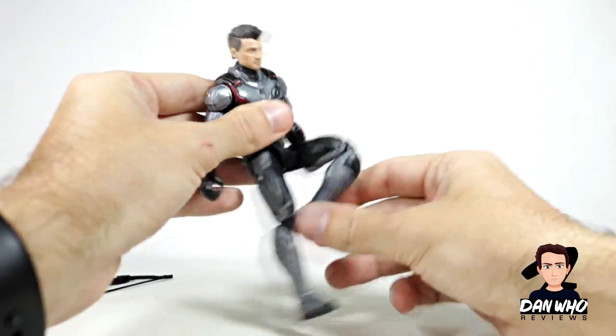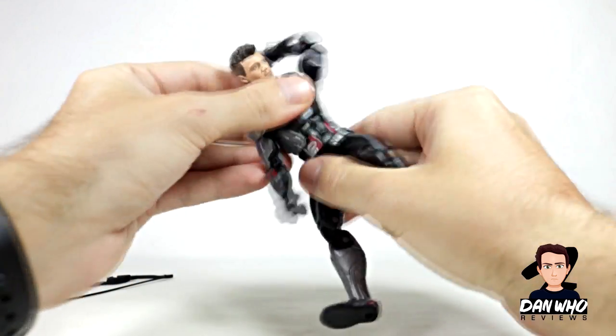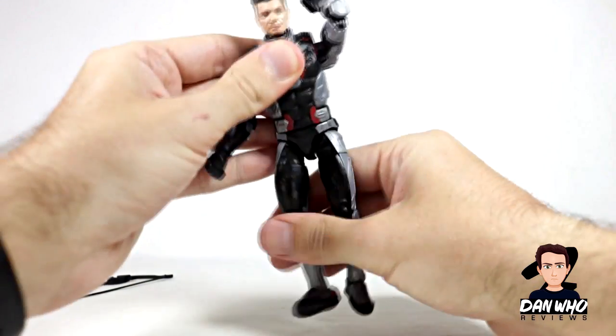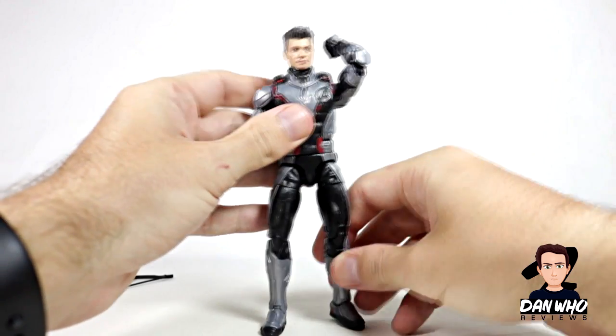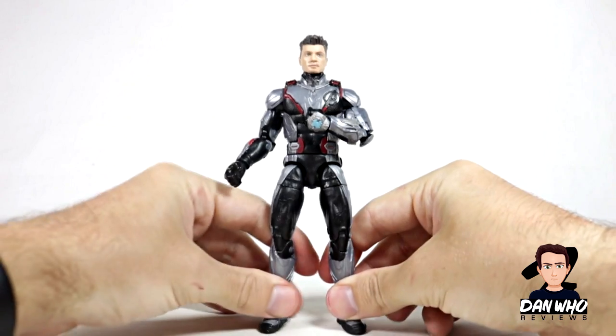And again, articulation in all the places you'd want. Double jointed knees, double jointed elbows. It's got waist swivel, there's decent ab crunch. So yeah, this is a really good range of motion, and people are going to have fun posing these around, especially when you're getting the whole squad. And yeah, really, really nice.